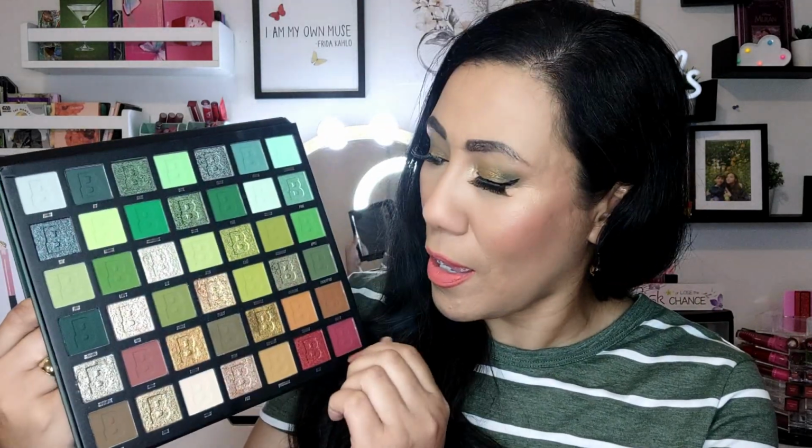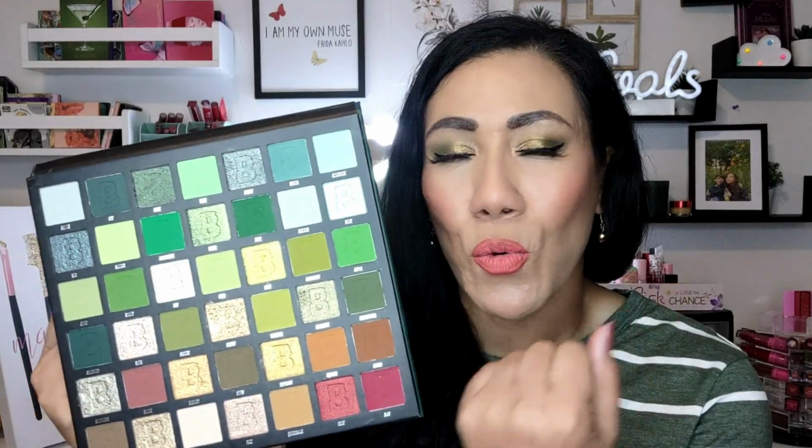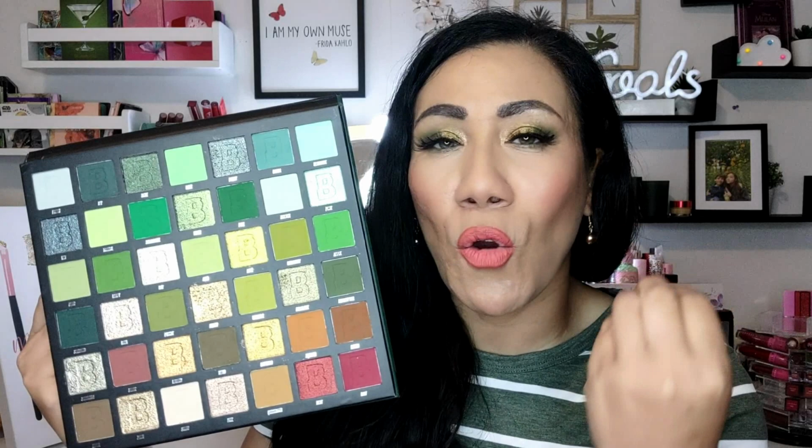I am wearing this on my eyes now. I think I have this shimmer right here mixed with this one. Oh my god, they are so stunning. They are creamy, rich, buttery, so metallic, so glass-like and glossy on the eyelid. I mean, the shift, the wetness of how it looks on the eyelid. Oh my god, so beautiful.